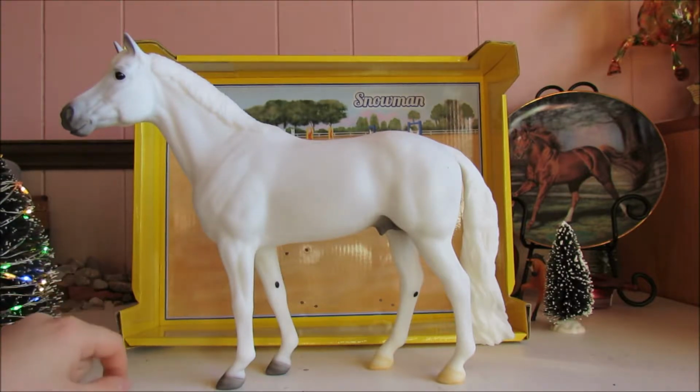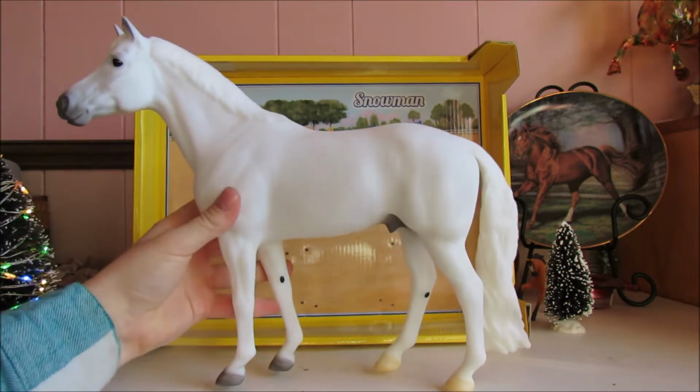I'm sorry about that. So yeah, I think the only thing I forgot to mention was the stripes on his feet, which I think you can see.